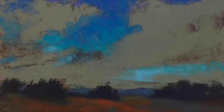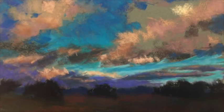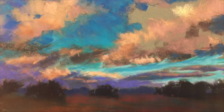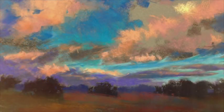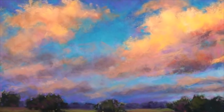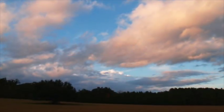Here are a couple of progress shots, but you're going to see the full video. Clouds have shape like anything else. They behave three-dimensionally like any other object, with shadows and values, and pretty much every other artistic principle applies to clouds. So let's get started and learn some tips and techniques for painting clouds.